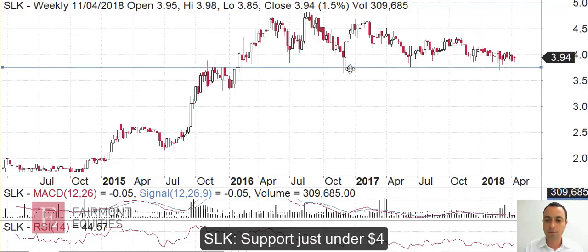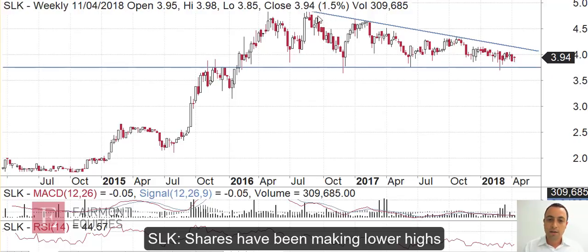There's clearly support in this sort of high $3 region, which it's bounced off a few times, which is good. The downside is that we're getting these lower highs. So it looks like a triangle. Ideally, we want this triangle to be going the other way. In other words, we want the flat bit to be at the top, and we want to see higher lows, but we've got the flat bit at the bottom and we've got lower highs.